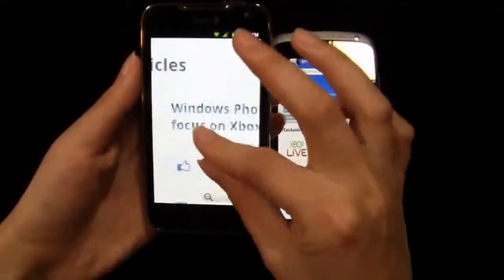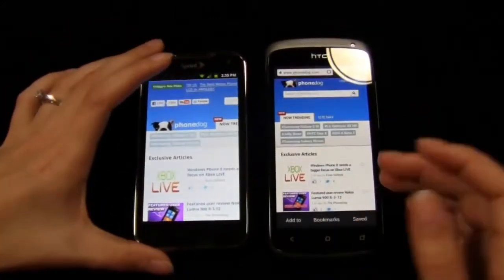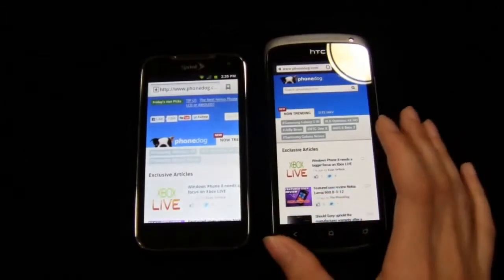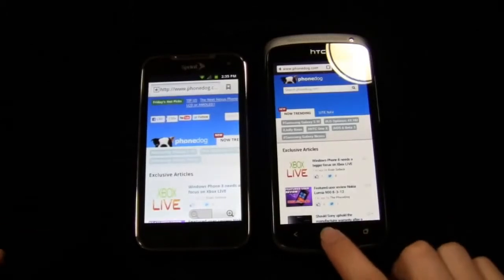So we do pinch to zoom. Again, you can see it's very smooth. So, better processor in the One S, S4 compared to the S3. But really, if you're trying to save money, the Viper is only $80 on contract. You're not going to lose a lot in terms of performance.